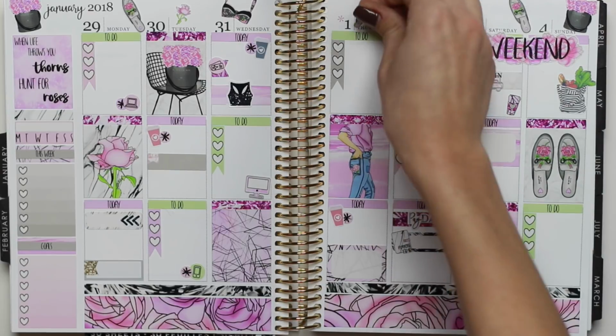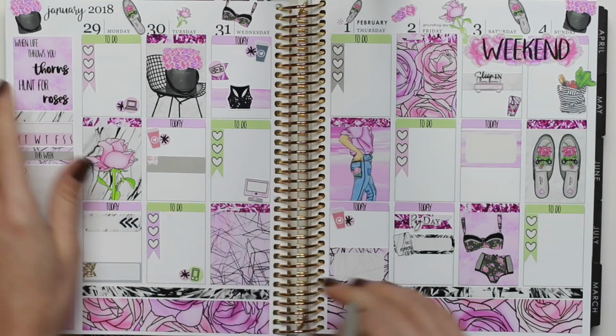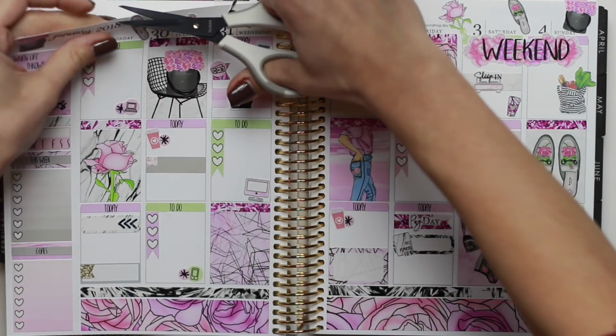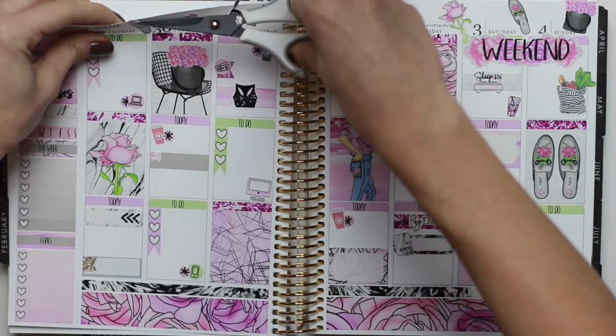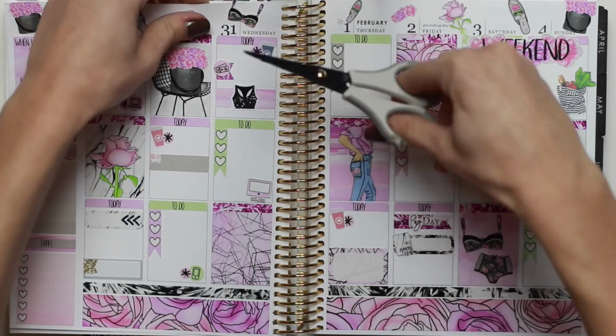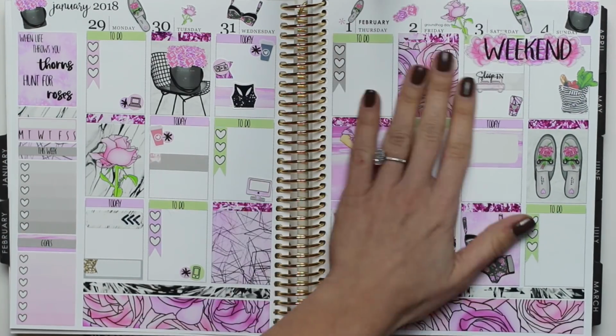Now I'm just going ahead and spreading the deco around up at the top. Luckily, I did have an extra sheet of deco, so I got to pull in doubles of some things. I think everything turned out really cute. I love this kit so much. Her original artwork kits are some of the most beautiful kits I've ever seen, so I'm really happy that I finally got to use this kit.